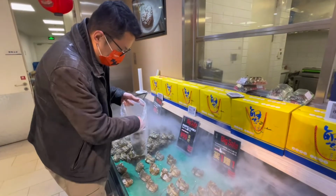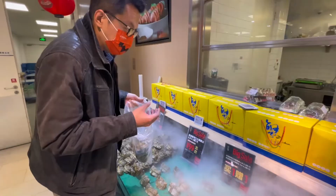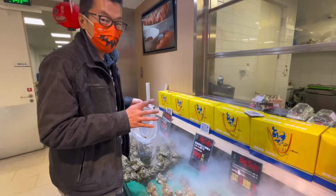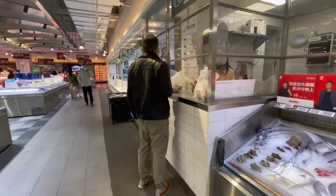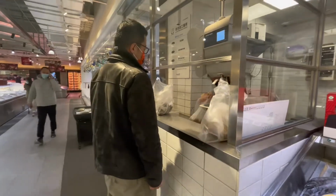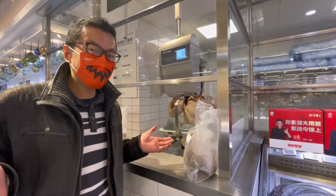Today we're going to buy some male crabs because they're a little bit bigger and they're more meaty. If you prefer to have more of the crab roe, the female is probably the best bet. We are taking these crabs home to cook ourselves because it's actually quite easy to make.